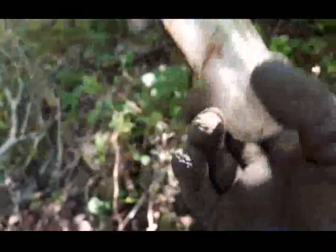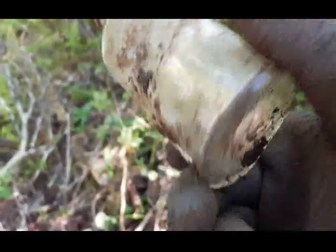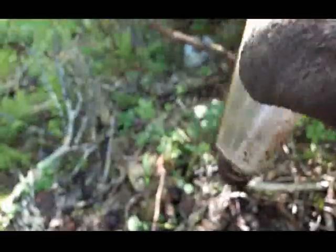Cool. That is a good find. Driscoll's drugs, I think it says. It's a screw top. There's something on the bottom too, but I can't make it out at the moment. That there's a good find. I'm happy with that.